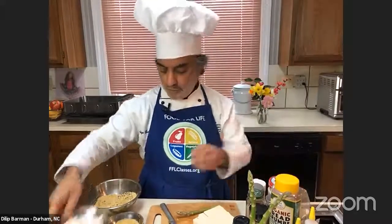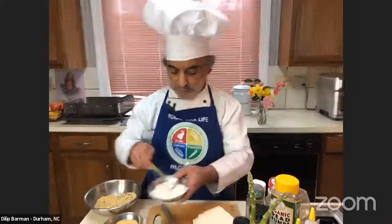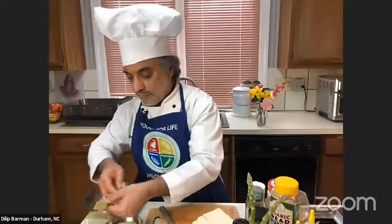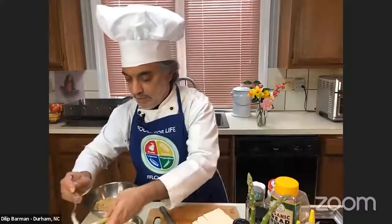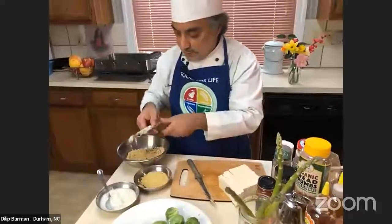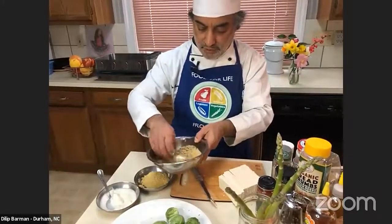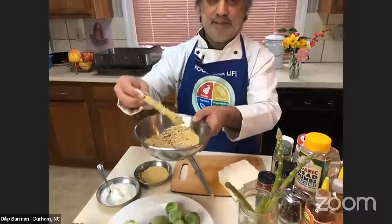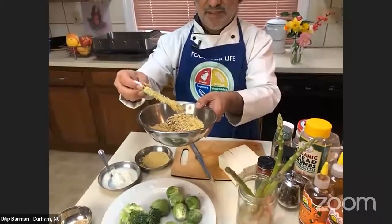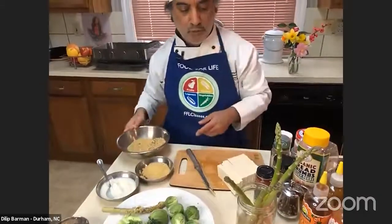So what I can do with the yogurt is I can dip my vegetable into the yogurt first, and I can get messy and just put my hands in it too. But there goes the yogurt. And now I can dredge the vegetable, and you can see how nicely the seasoning sticks. Okay. And same thing with Brussels sprouts. With Brussels sprouts, I would cut them in quarters.